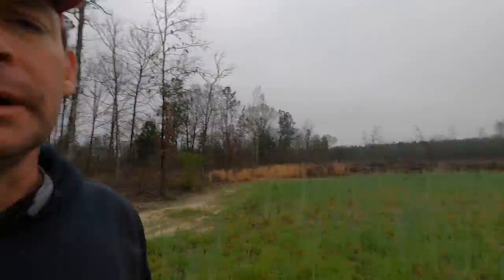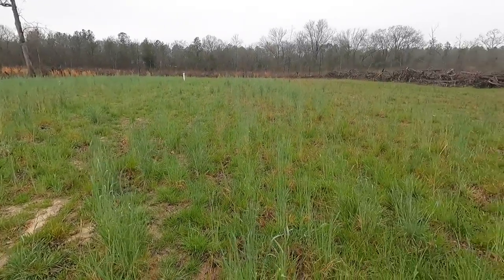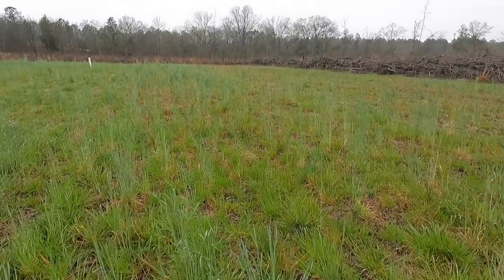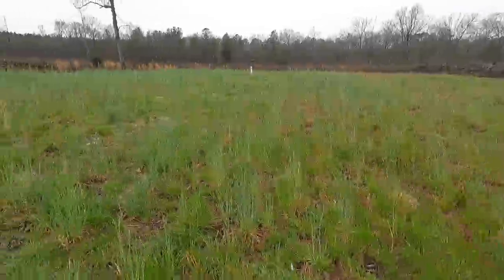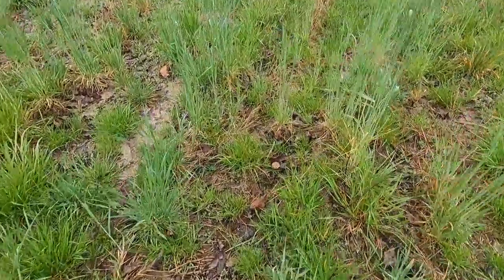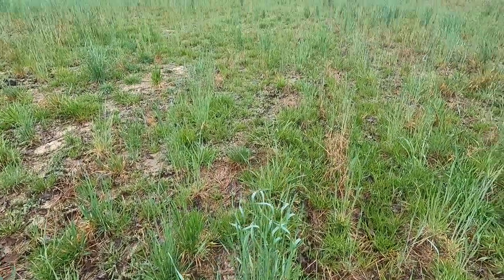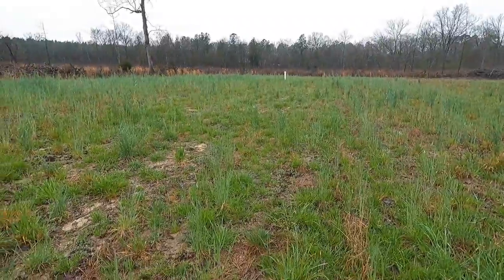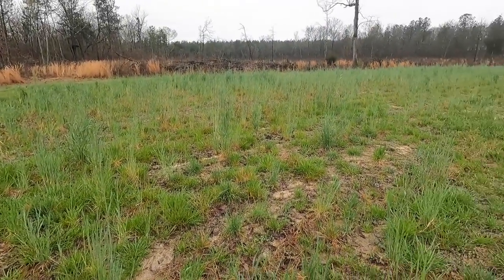Here's what we're starting with. This is about a 3/4 acre food plot, and what you're looking at is remnants of what I planted last fall, which would be oats and ryegrass. What I'm gonna do, I think, is come in here with some Roundup very quickly and kill this down, and then I'll start planting for summertime for the deer, probably as early as April actually.